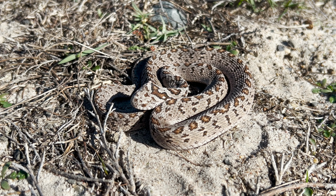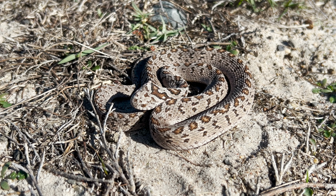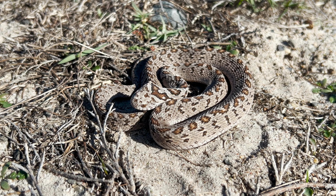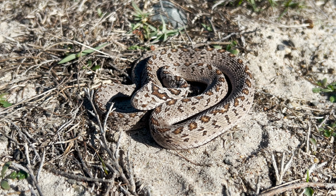I haven't seen a nicely coloured and patterned egg eater like this in quite a while, so it's a nice little treat to see a common egg eater, although they're pretty abundant. But yeah, we're just going to let this little guy go back under his board and we'll carry on flipping.